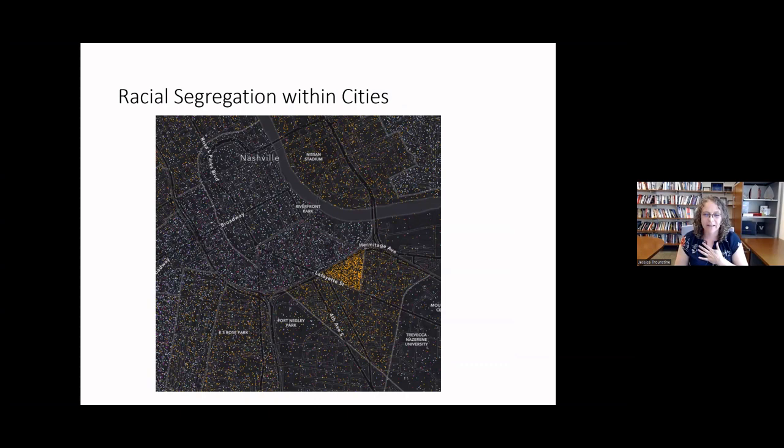I live in Nashville. And in this map, the dots are slightly different, but I'll tell you that the yellowy orange dots here represent Black residents, and the blue dots in this picture represent white residents. The pink dots represent Asian residents, and the Latino dots are green, but there are too few of them in this particular picture to see them. What I want you to notice here is that there is a little corner right in the center of this picture that is heavily, densely populated with orange dots. This is a very densely populated Black neighborhood.